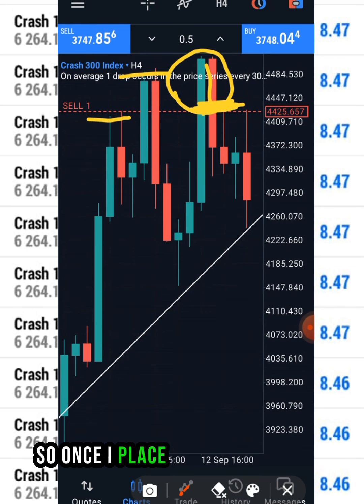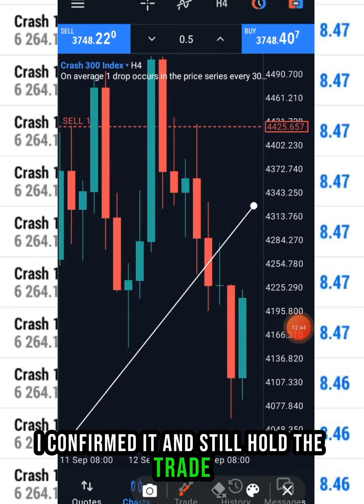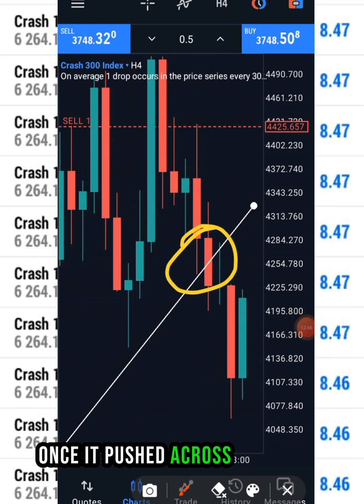Once I placed the trade, the market spiked and still came back to this place and did all its drama, but at the end of the day I confirmed it and still held the trade once it pushed across this place.